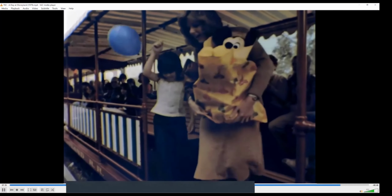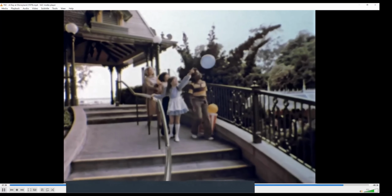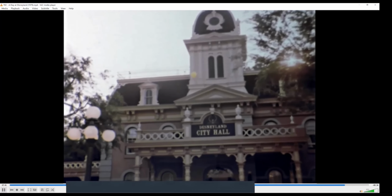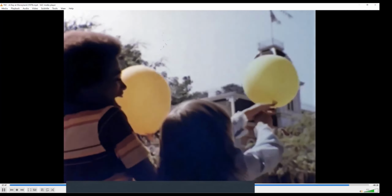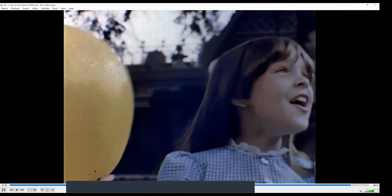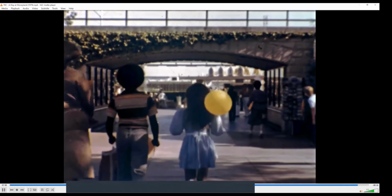It looks as though we're not the only ones to have arrived back at Main Street Station. Our friends have returned here too. But what's this? Well, look what's coming back. This is a wonderful surprise indeed. So we say goodbye to our friends, knowing we'll see them again, because truly, Disneyland is the happiest, the most amazing place on earth.